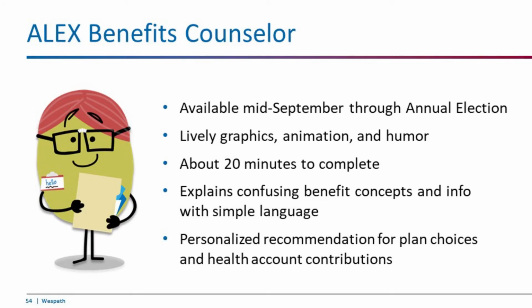So consider that. As far as the Alex Benefits Counselor, it's been available on the Westpath website. Of course, if you've done it before, it's certainly pretty lively. It takes about 20 minutes to complete. It explains some various concepts that you probably have heard over and over again. You're getting used to these things.